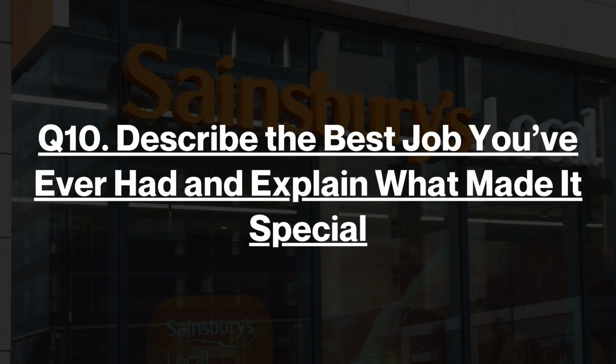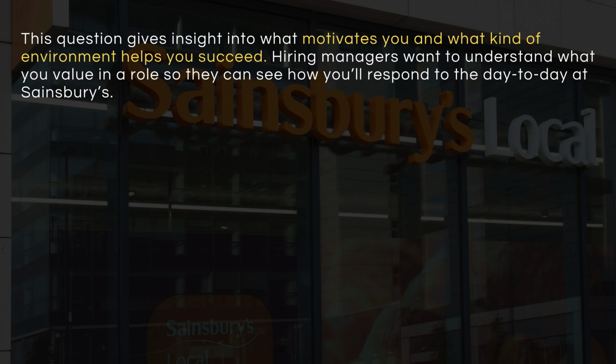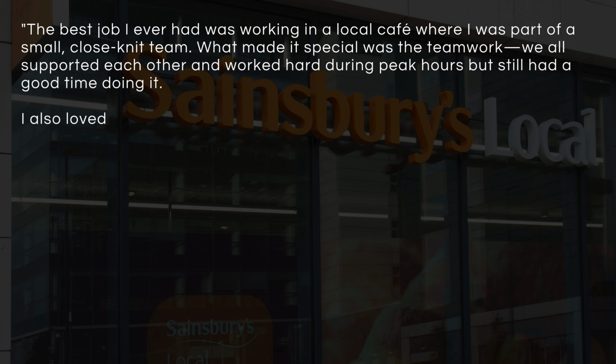Question number 10. Describe the best job you've ever had and explain what made it special. This question gives insight into what motivates you and what kind of environment helps you succeed. Hiring managers want to understand what you value in a role so they can see how you'll respond to the day-to-day at Sainsbury's.